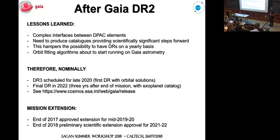And late 2020 is the first time in which there will be orbital solutions published. Things are not stopping at the end of the nominal mission lifetime, which will be in just about a year from now. We got approved an extension until the end of 2020, and the European Space Agency is now working out the preliminary scientific approval for an extension of an additional 2 years. We hope to finally get double the mission lifetime and eventually reach a 10-year mission duration.